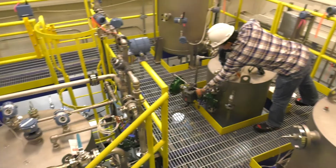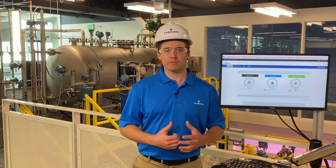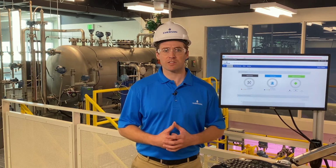Today, we're going to be talking about wireless mesh networks. Wireless technology is transforming the industry by giving manufacturers more visibility into their operations than ever before.